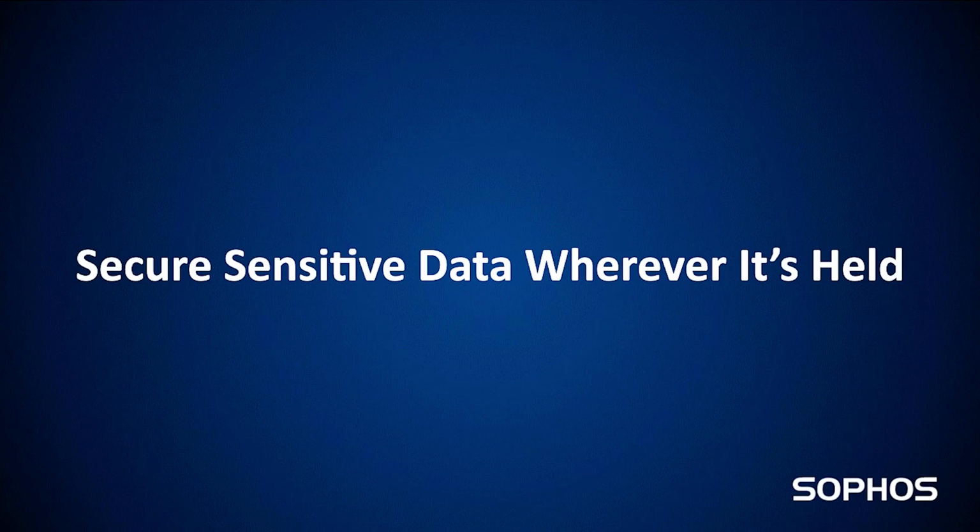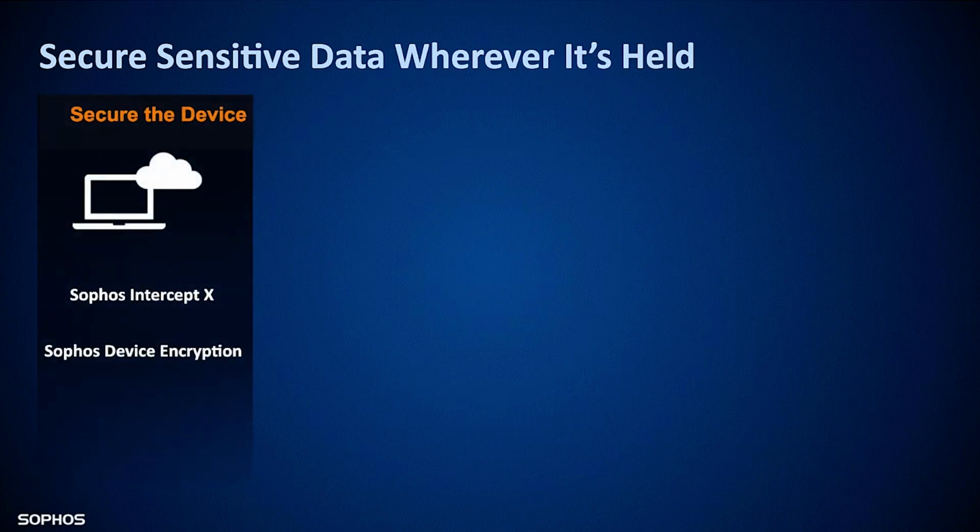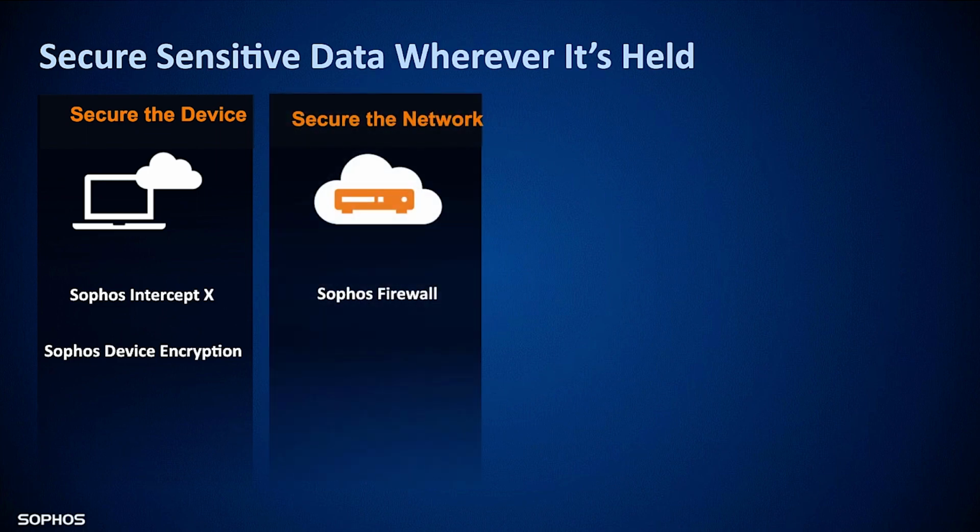So securing sensitive data wherever it's held, right, with so many different types of sensitive data, particularly within a healthcare organization, we know there's many places that it's stored and used, and protecting it can be kind of difficult. So when it comes to securing your data and preventing loss, there's kind of 4 main elements that we want to consider. The first is securing the device that holds the data. So our Sophos Intercept X endpoint protection helps with that, as well as our Sophos device encryption, so managing things like BitLocker and FileVault. The second place is securing the network, right? That's how we want to help secure the data, is by securing the network that data is flowing through. And that's easily done with our Sophos XG Firewall, or Sophos Firewall, that can help with that.